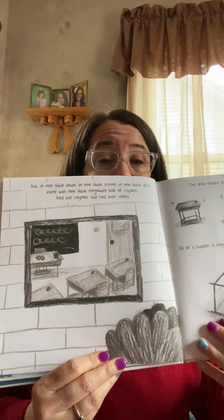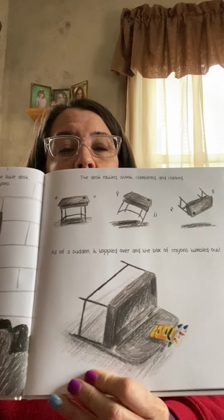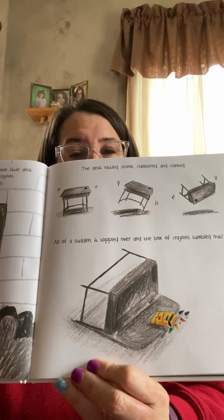Hoo-wee. But in one little town, in one little school, in one little desk, there was one little forgotten box of crayons. And the crayons still had their colors. The desk rattled, shook, clambered, and clanked. All of a sudden, it toppled over, and the box of crayons tumbled out. So there, oh, look at that. You see the colors there? See the crayons and all the colors?